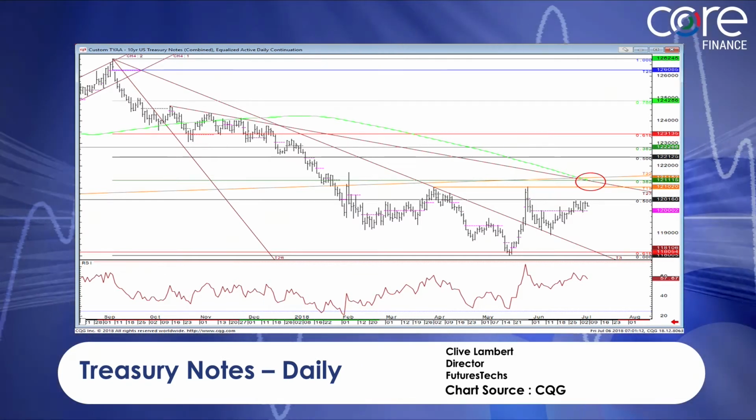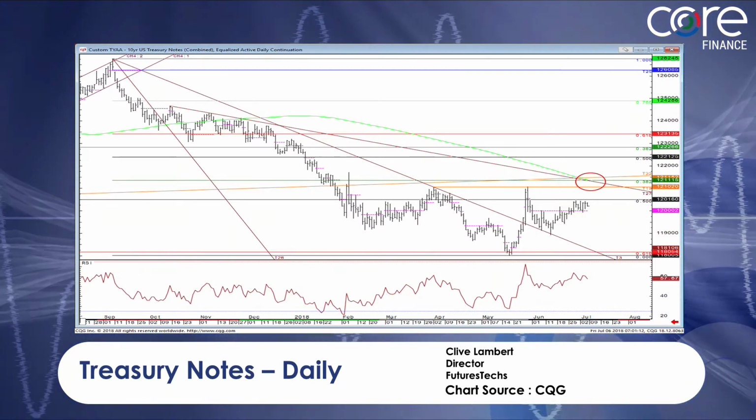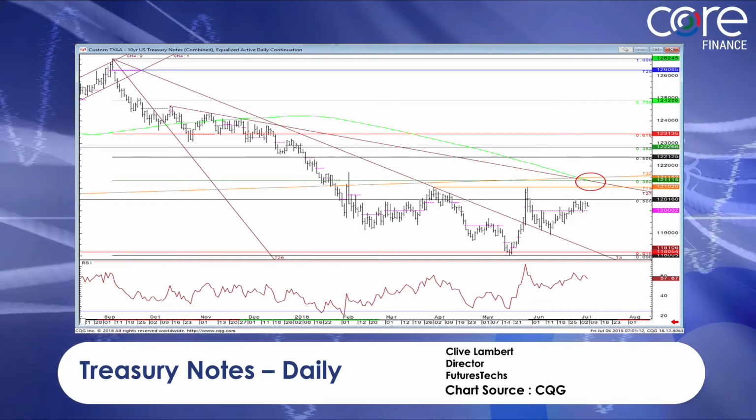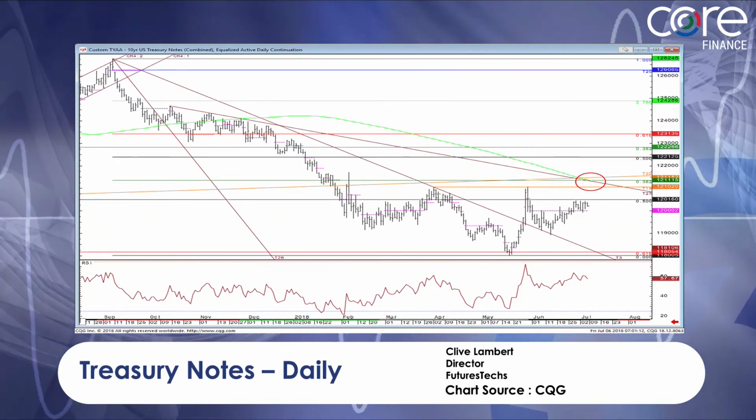Right around that area, we have a couple of old highs. We have a Fibonacci level. We have a neckline of an old head and shoulders pattern. We have the 200-day moving average. Do we need any more things to come together at the same level to say that's important? So there is a key area for that one. Could trade up to there and then see sellers returning is what that chart is suggesting to me.